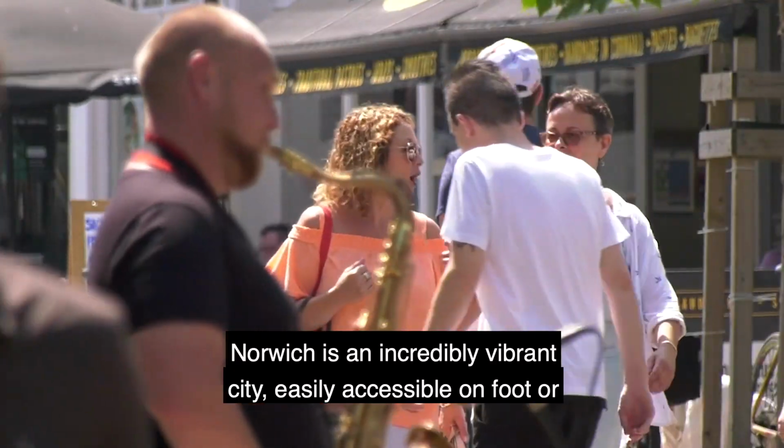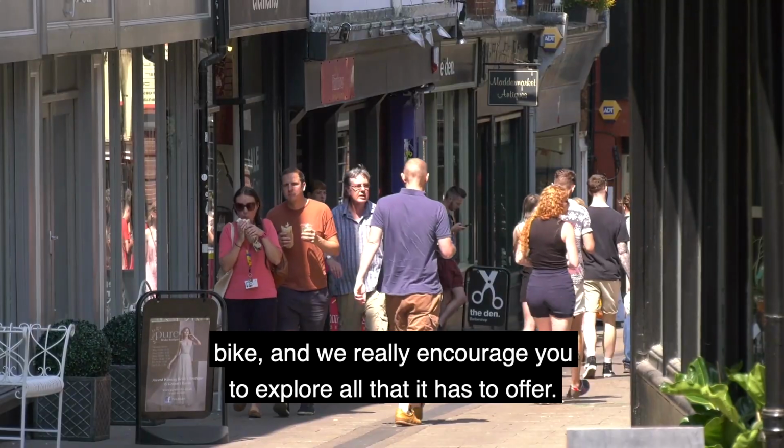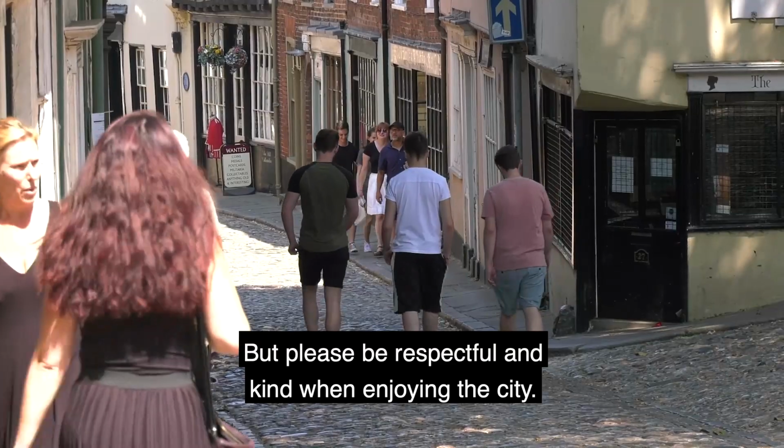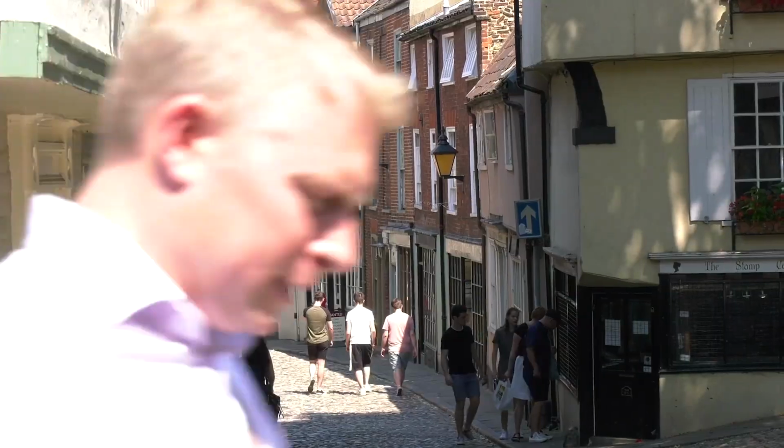Norwich is an incredibly vibrant city, easily accessible on foot or bike, and we really encourage you to explore all that it has to offer. But please be respectful and kind when enjoying the city.